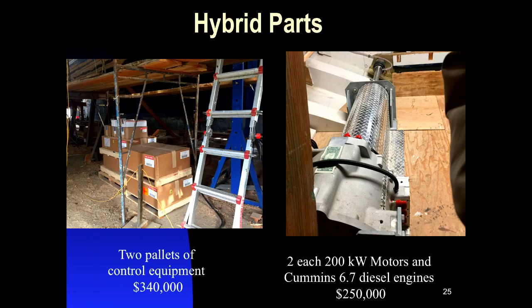How much do hybrids cost? These two pallets of equipment next to that ladder, they're about this high. $340,000 for those two pallets. So even though it's not new, it's not cheap either.